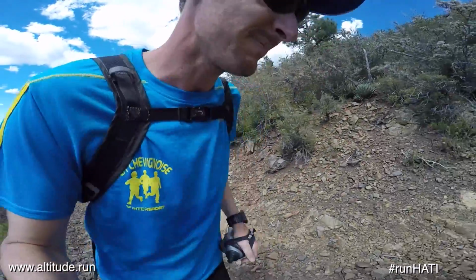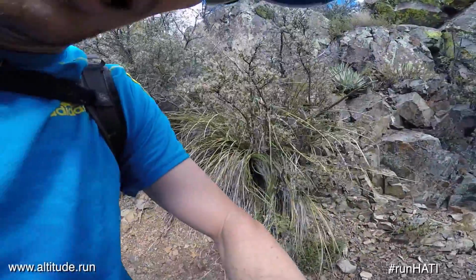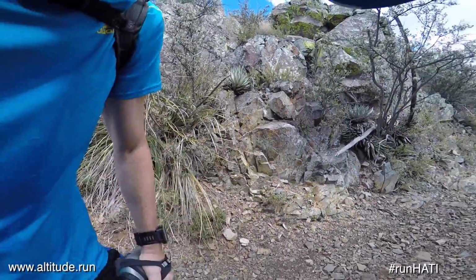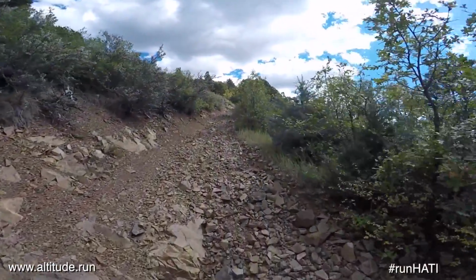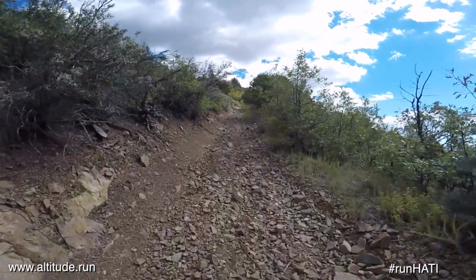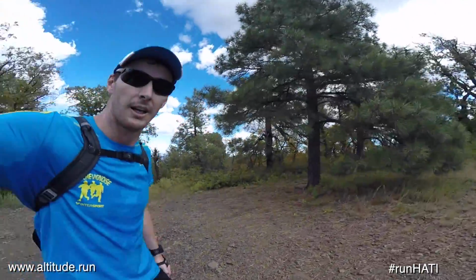I don't even feel like I'm moving anymore. My watch isn't even registering the grade. I'm not sure if that's a good sign or a bad sign. Alright, now 250 feet of climbing in the bank. I think this is it. Oh, I see a little path right here.